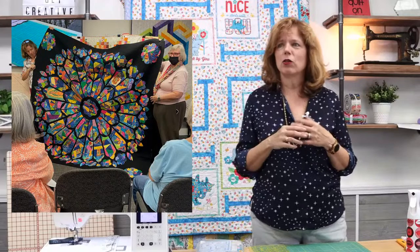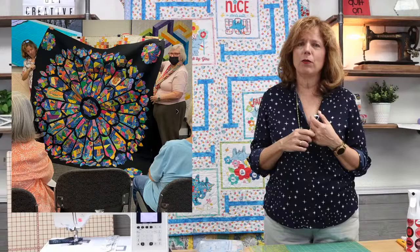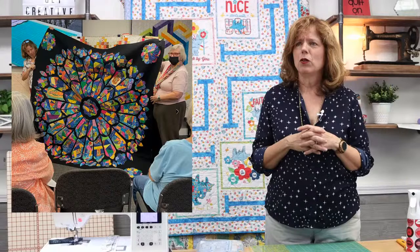And if you know Georgiana, who's there on your right in this picture, she comes in with the most amazing show and tell. She's a very talented free motion quilter. And I believe she has a Handi Quilter. And anyway, her piecing is always amazing. So we were just in love with this quilt. So I thought I'd bring a picture of it for you to enjoy.